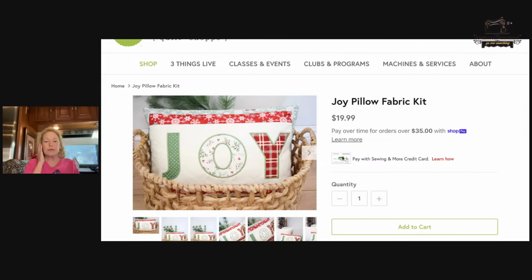So I'm going to do this at the end of September, or probably later in October, because Quilt Market is the first weekend of October and Quilt Festival is the second weekend of October. And then we'll do it after that. So you'll have it all done and ready in time for Christmas.